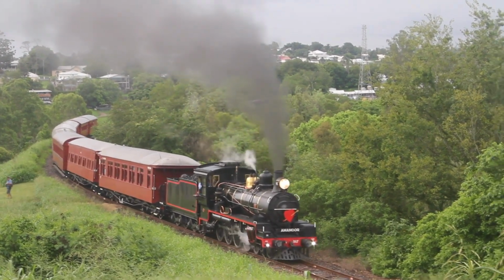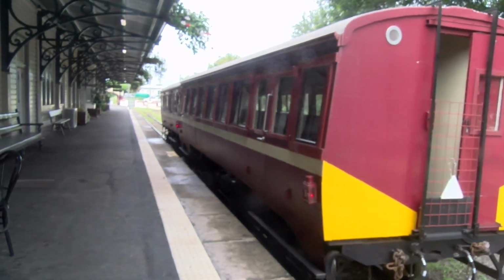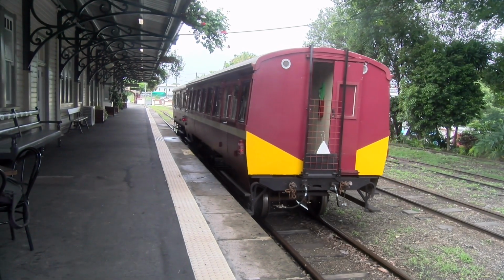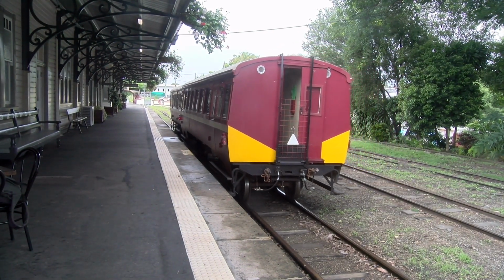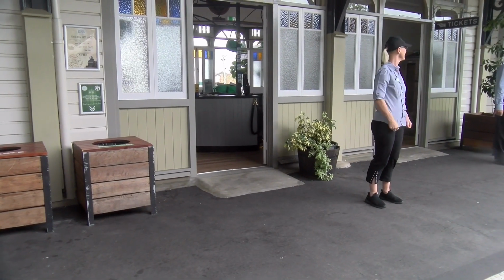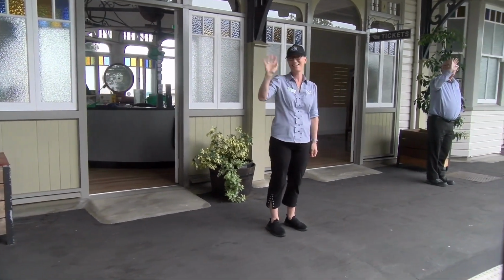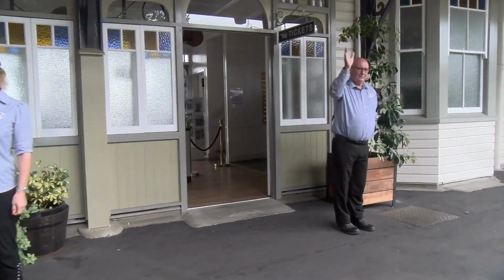But this is quite intimate. There's two small carriages. You're in with the driver, chatting away with the guard and the driver. We have two guest experience attendants on board, and as your journey goes through the Mary Valley, they'll tell little snippets of information about the history of the line, our region. They're there to answer any questions. Very passionate, all volunteers. So on all our trains, drivers, guest experience attendants, guards, they're all volunteers. So we're very lucky to have a very passionate group of volunteers.